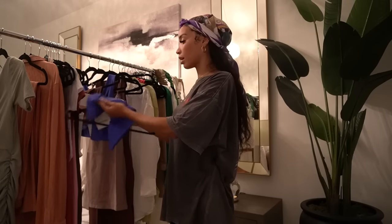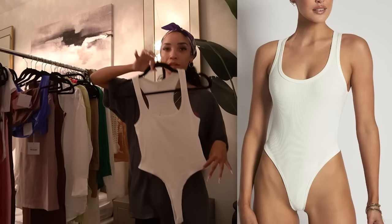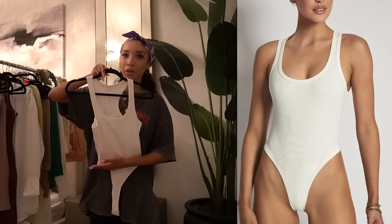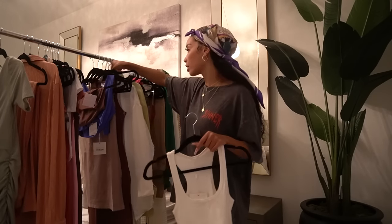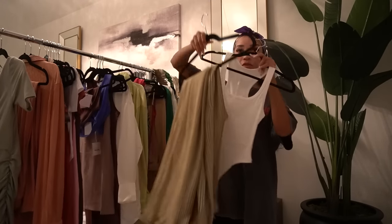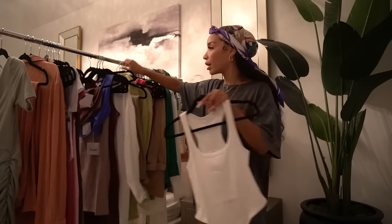And then the last thing I got from Meshki is just a simple white bodysuit. So, you know, pair this with some high-waisted denim shorts and some sandals, or pair it with the wide leg pants that I showed before. This is just a really good basic to pair with any of my bottoms.